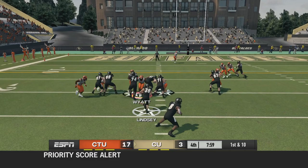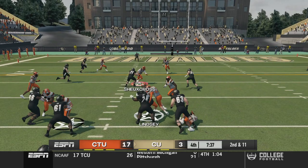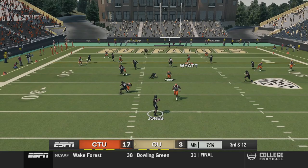There is a stop in the backfield. Smoke Wyatt is all over that one. Loss of 1. 2nd and 11, another draw play. Lindsey tries to find the space but cannot get around Alec Robinson stuffing the middle. And then Tyler Ashley comes up with the tackle in the backfield. That was actually Bo Rocky there. Now that picks up them at the 22. It's a 3rd and 12. Jones cannot get rid of it.